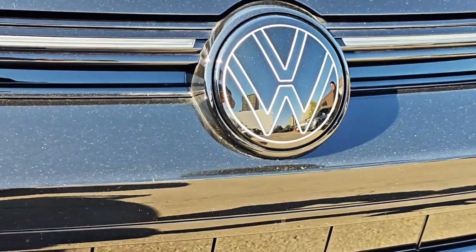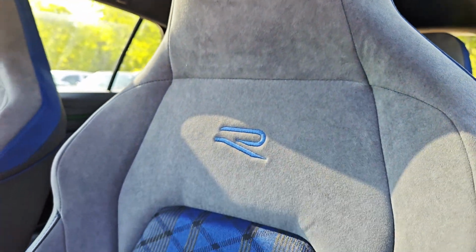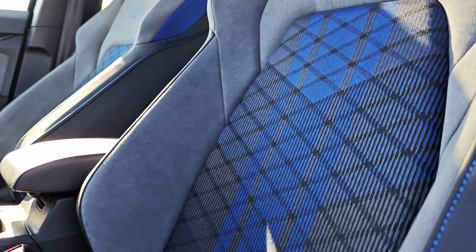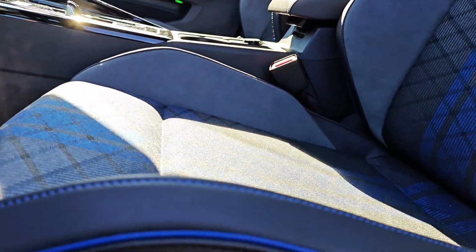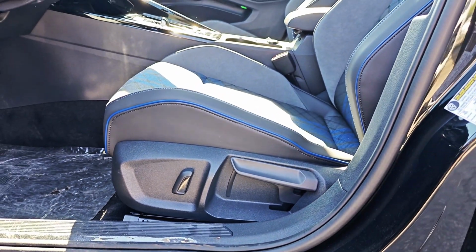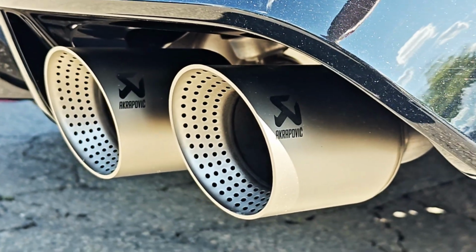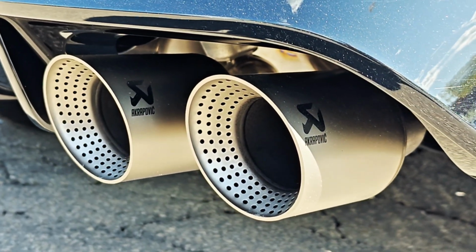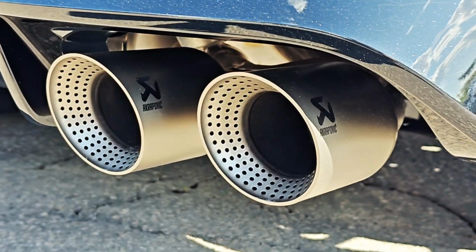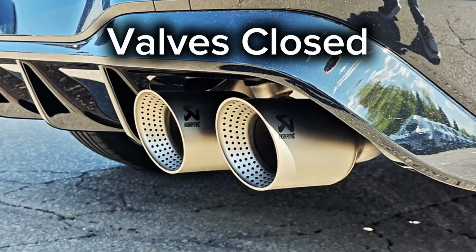The only other option you can choose from is taking cloth seats over the leather seats that come standard, and for that, you're not saving any money, but you're giving up the electric power assist for the seats, the memory seats, the ventilation, but you are saving some weight. And the last option you can choose from is whether you want a $3,000 titanium Akrapovic exhaust that used to only be available in Europe now for the black edition. And it sounds great, so take a listen.